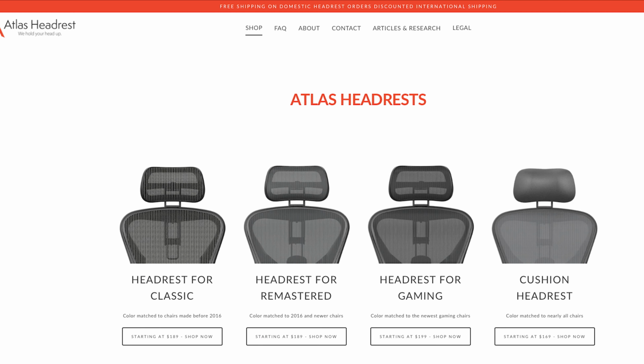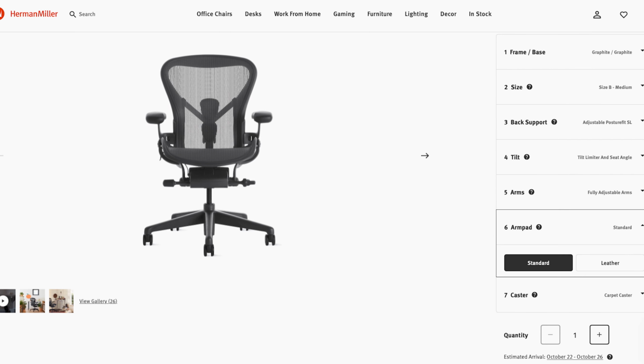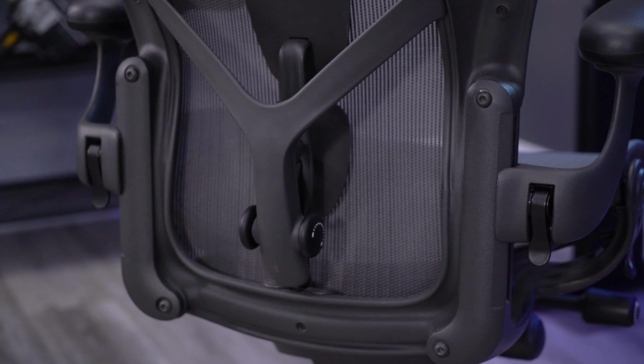You can get nice options from third-party companies like Atlas or Engineered Now, but not having that option directly from the manufacturer is a big reason a lot of people won't even consider the Aeron chair. The way the sizing works will also be a problem for some of you.